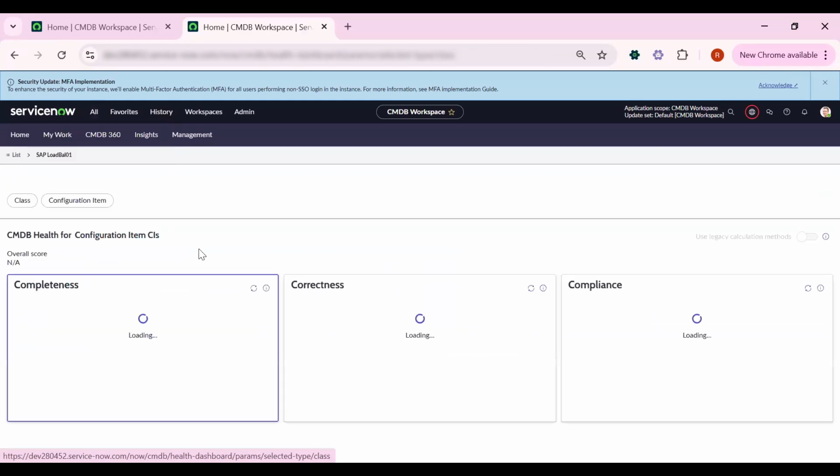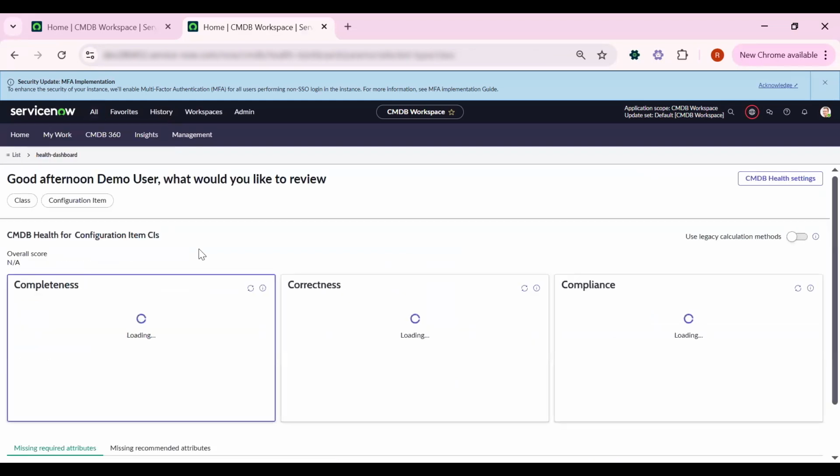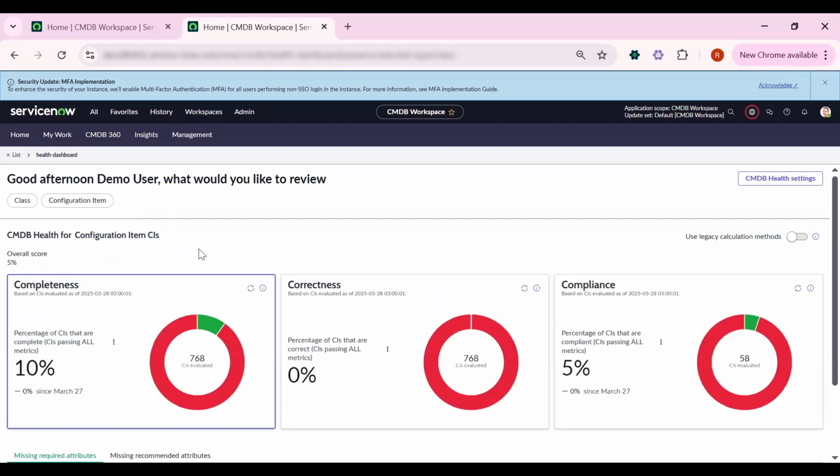So if we want to click into class view, you'll see here what the updated dashboard looks like. Just to navigate you through this page, you'll see here you have the class. You can change this to class view, where you can filter your configuration items.